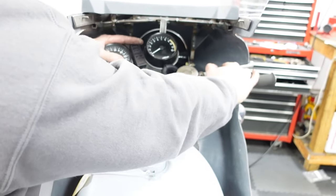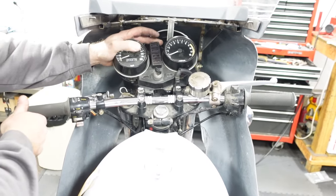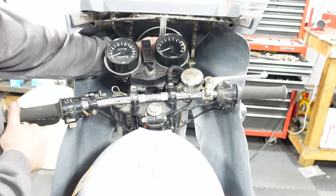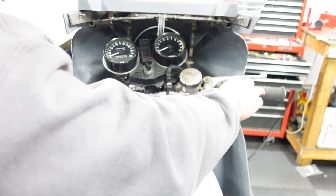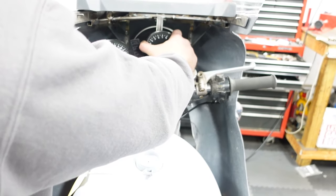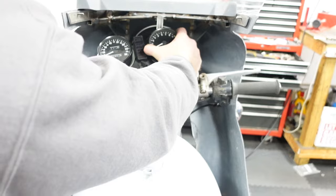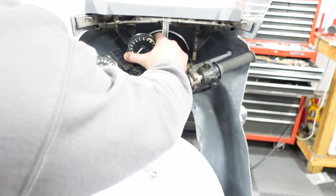So that, you hear this? That's the back of the tack hitting this cross member for the front subframe that holds the fairing. So of course I can't have that. So that's gonna have to come up a little bit on some washers or something, and then it can clear. Okay. So move that a little bit.